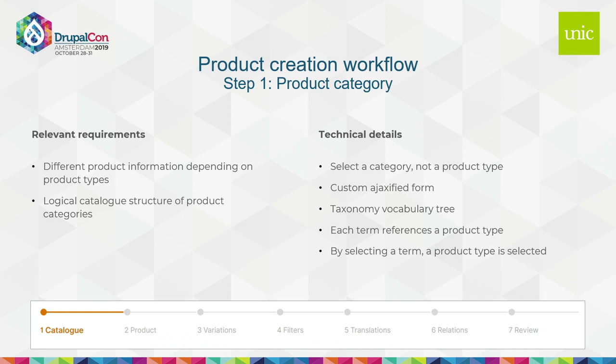So the customer should select a product category, but not a product type. This was a goal from a UX perspective. To achieve that, we created a custom Ajaxified form that behaves like a kind of hierarchical select. Someone may know that module, but it's a bit different. The hierarchical structure itself came from a vocabulary tree, and terms in the deepest level are referenced to a product type, and so we could say, eye protection category references to the product type classes. And this is how it's selected.